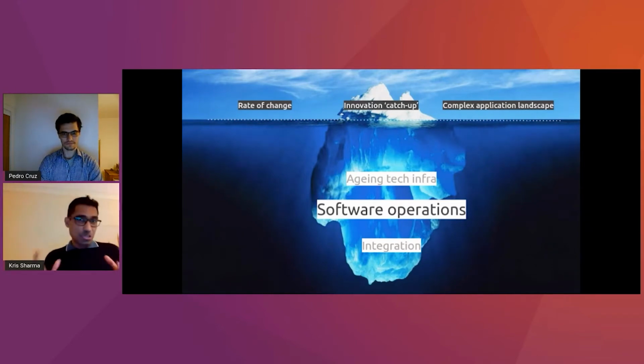How organizations plan and manage the underlying challenges of aging technology infrastructure, the overhead of software operations, and integration impacts the success of large simplification, modernization, or digital transformation programs. In this presentation, the focus is on software operations.